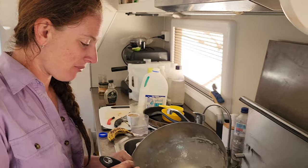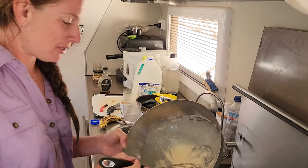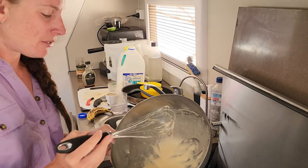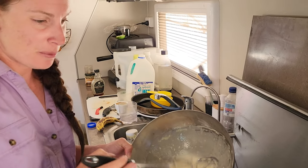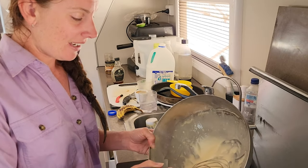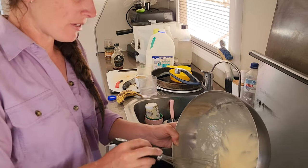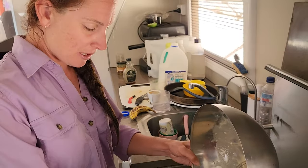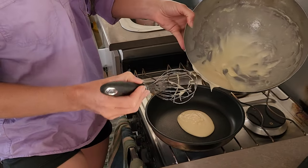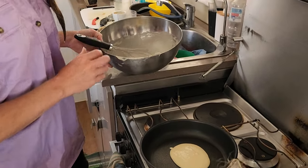I've just made some pancake mixture for a treat for morning tea slash lunch. Just made a general mix, self-raising flour, milk, sugar and egg. And I've invented something else. I'm sure I haven't invented it, but I've invented it for the first time for us. So, bit of mix in.